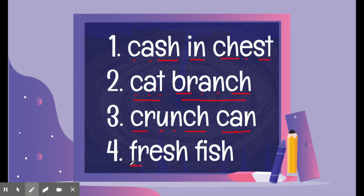Fresh. What does it say? Fresh. Ish. Fish. Fresh fish. Oh man, fresh fish. All right.